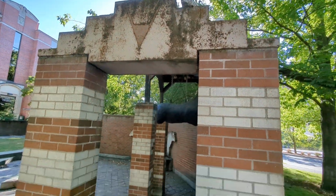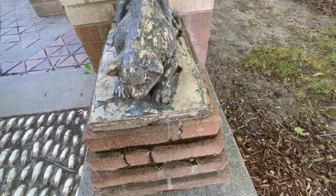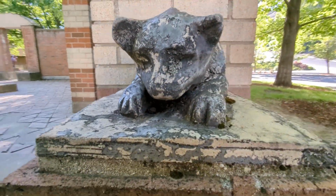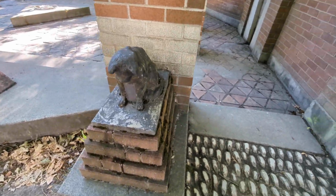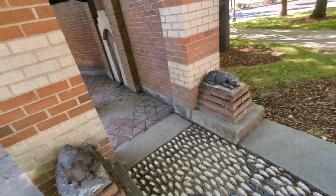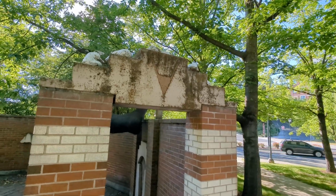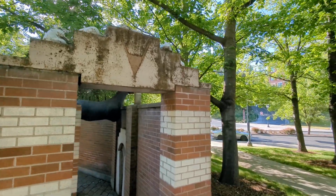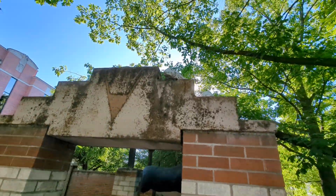And this is the other gate. This time there's kitty cats watching over the entryway. The sacrificial mice. Oh, look, look. There's some mice up there I never noticed. So they have the electrodes on them. You see the mice?